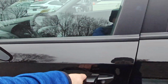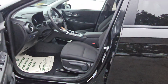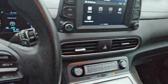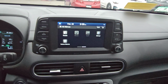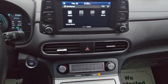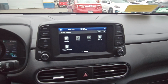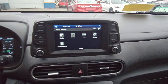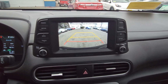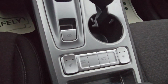So the blind spot monitors. VIN number is right here. Black exterior, gray cloth interior. Automatic transmission. We've got Apple CarPlay, Android Auto compatibility, drive shift modes, reverse backup camera, obviously, climate controls, air conditioning, heated seats.